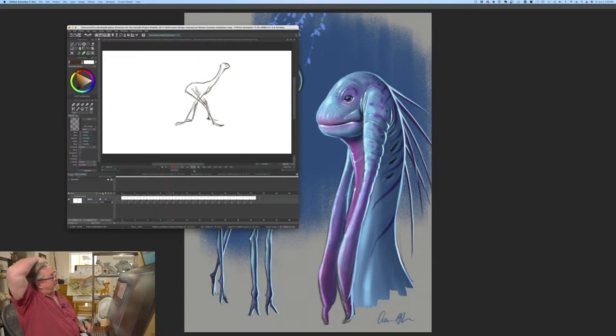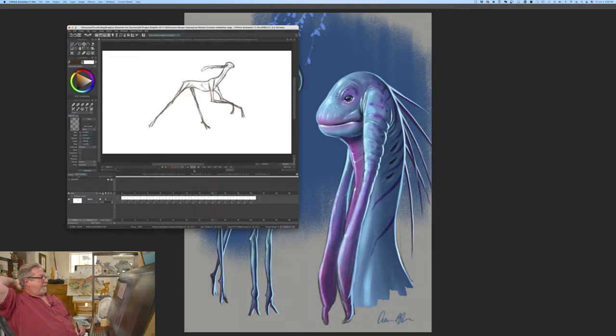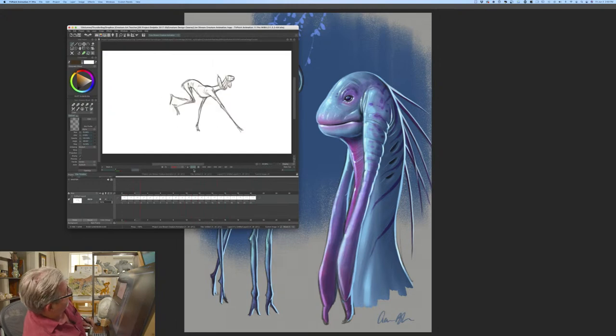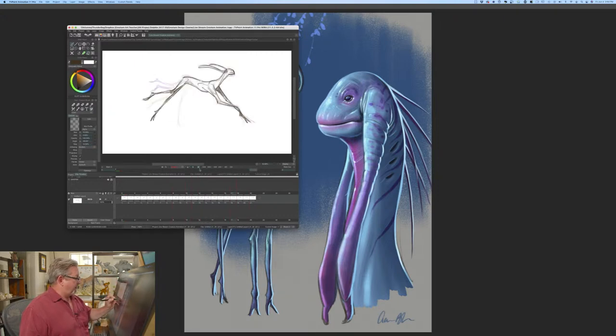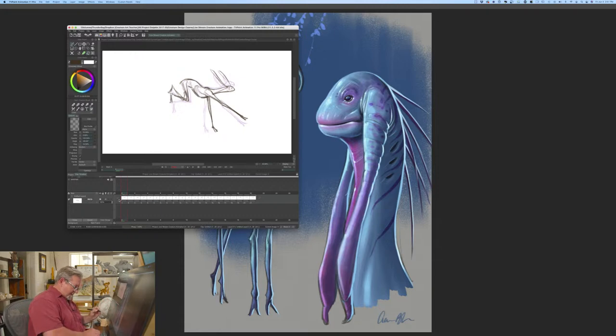So there's a pop right there that I don't like. Right when his head starts to pop up. Oh, so it's between here and here.